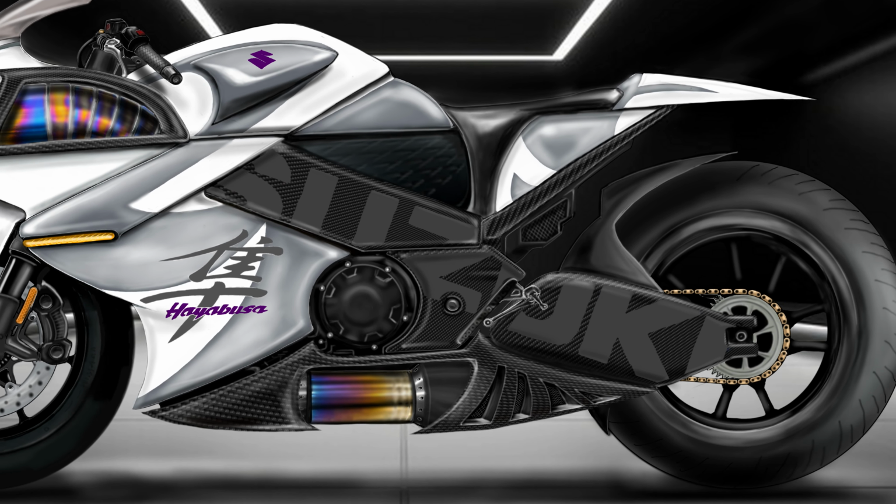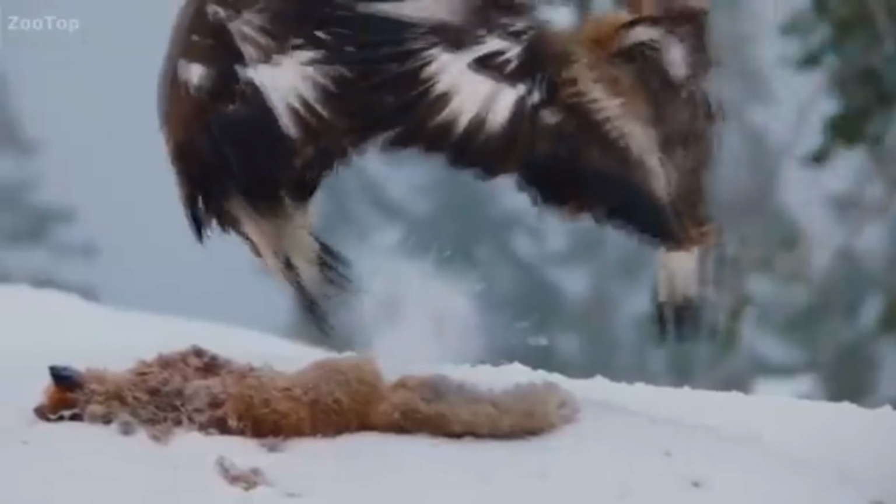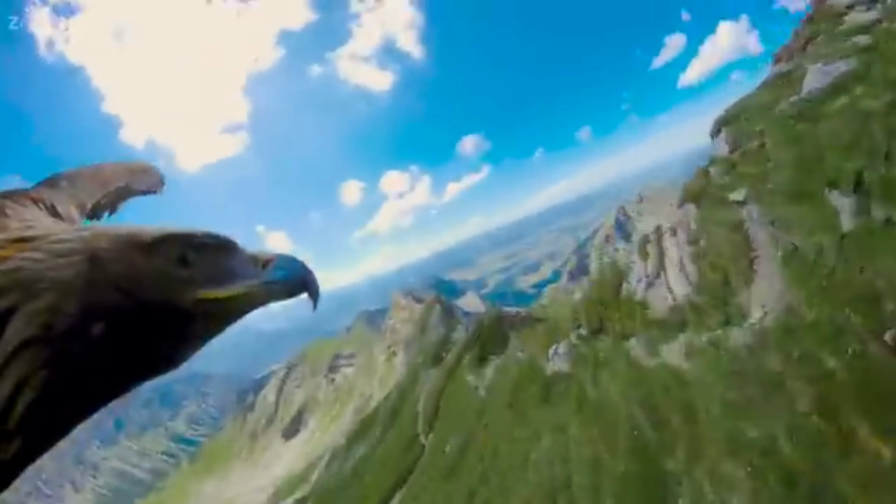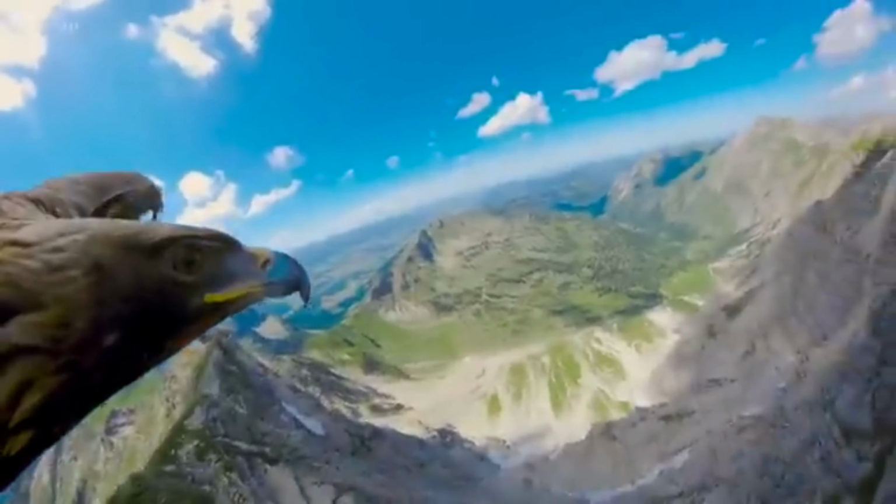In this new iteration, the design will embody the essence of a bird of prey in full attack mode. The front of the bike will be dominated by a headlight that mimics the sharp, focused beak of a raptor, ready to strike.